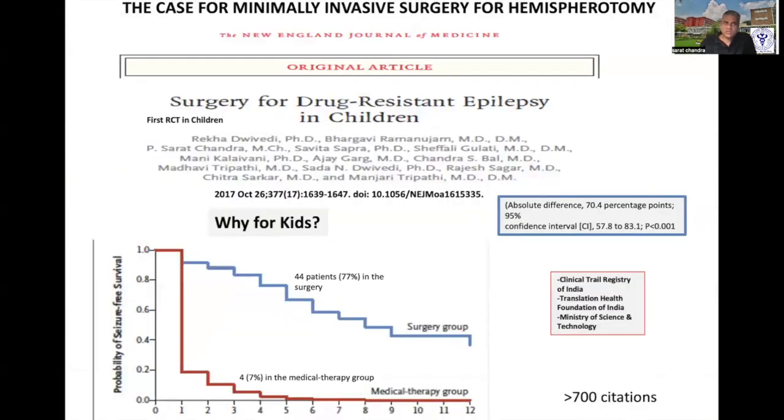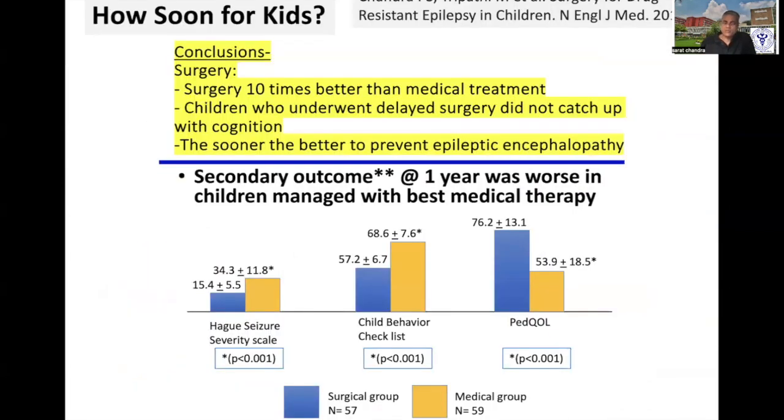So we published this landmark study where we did the first ever randomized controlled trial for epilepsy surgery in kids. And we demonstrated that children who undergo surgery have a tenfold better outcome than children who undergo just medical treatment. And this study has over 700 citations as of now. But more important, we demonstrated that the cognitive deficits do not improve despite doing surgery at a later stage. Hence, from this study, it became clear that children, when indicated for epilepsy surgery, should undergo surgery as early as possible in order to prevent epileptic encephalopathy.